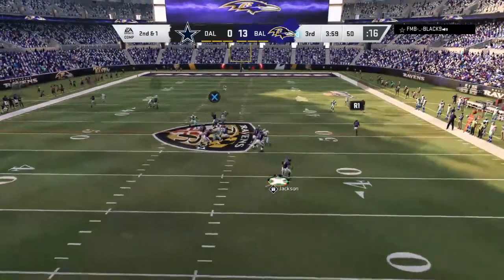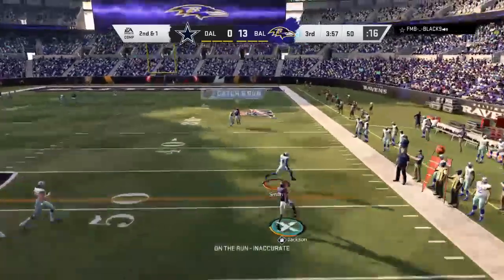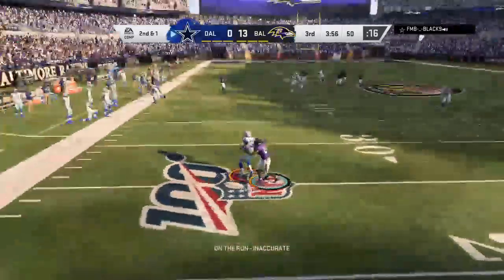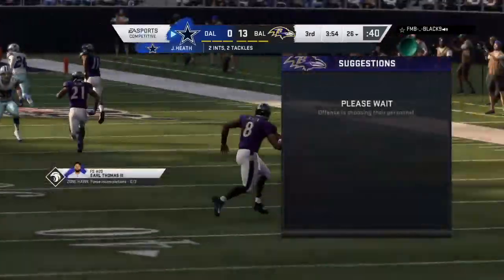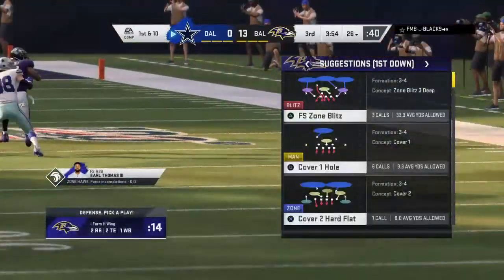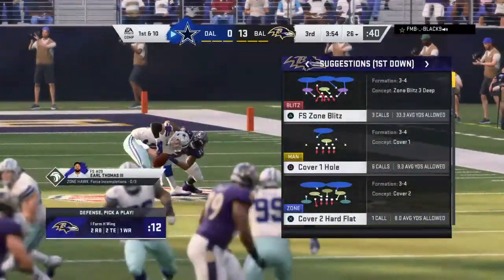From midfield now, here's Jackson. Flushed out right. Oh, you saw that one coming. It's intercepted. Thrown back across his body. Picked off by Jeff Heath. And they will take over at the 26-yard line.